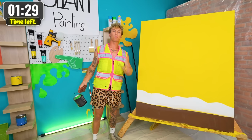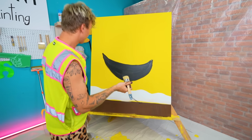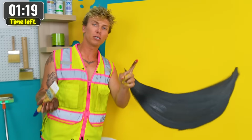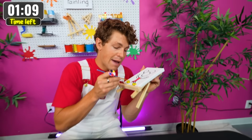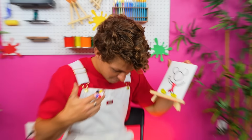All right, next up, I'm gonna make his mouth. He's got a giant mouth. SpongeBob. Next, let's add the eyes. SpongeBob has really big blue eyes, and so does this guy right here. Blue eyes. The more that I think about it, I kind of look like SpongeBob. Every detail matters. I can't be messing this up right now.